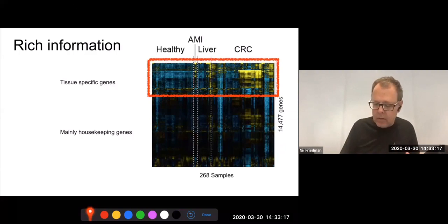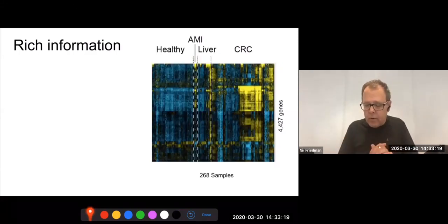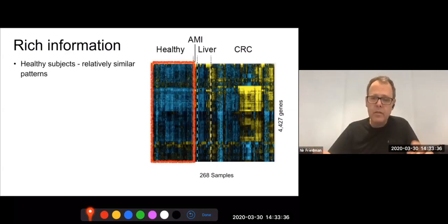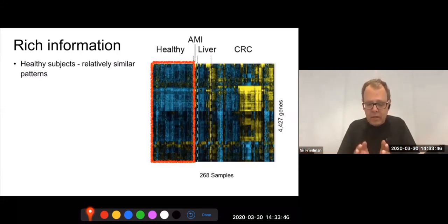So let's zoom in on that fragment. We're zooming in on the 4,000 some genes that are showing interesting behavior. And without going into who the genes are and what they are, because we're going to talk a bit about it later, I want to make two observations. One, there is a group of people that we call healthy. These are people who think they're healthy, and we believe them. But nobody is perfectly healthy, unfortunately. But I think they're all fairly healthy, or they don't know they have a problem.